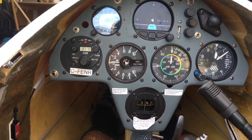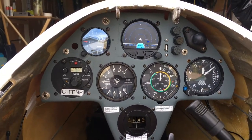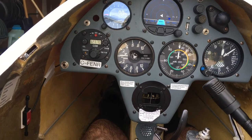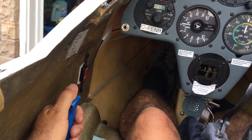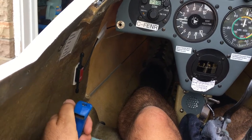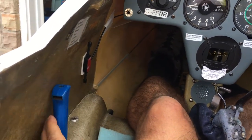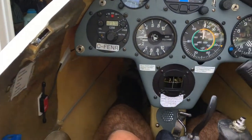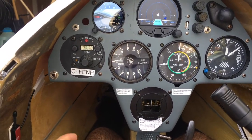Okay, going to do a cockpit tour of my Libelle H-201. I'll start with the leftmost control here, and this is the air brakes, or the spoilers. We can open and we can close them. I don't have them hooked up because, well, I don't have the glider assembled right now. Just sitting in it in the driveway, no wing, so.